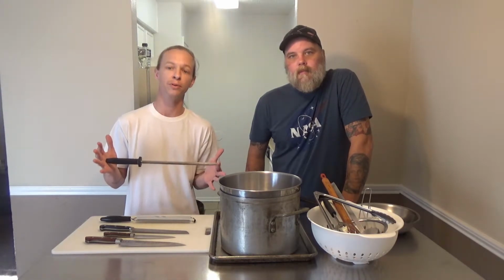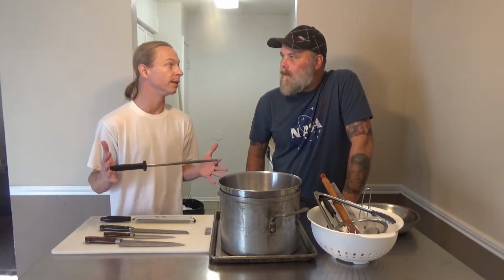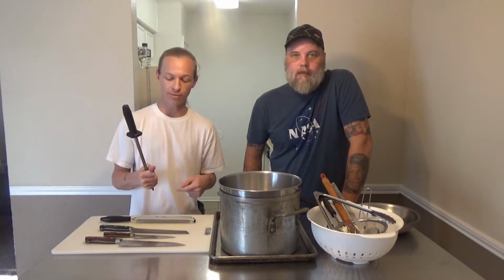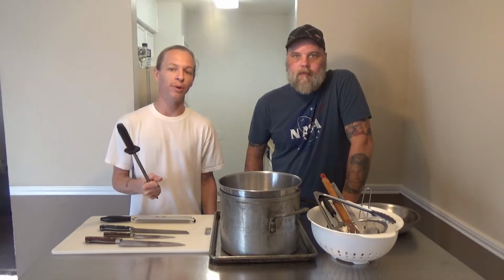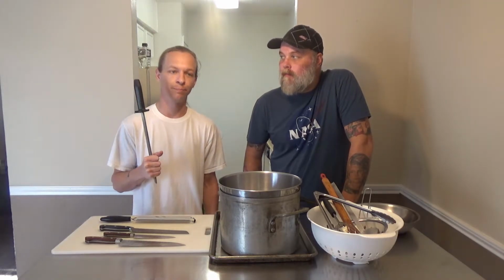And then in order to take care of your blades, which is really important to learn how to do because you always want your blade to be sharp and reliable. Plus a sharp blade is a safe blade. Yes, it is. A dull blade is a dangerous blade. A honing steel, and learn how to use it. This does not sharpen your knife. It keeps your edge working better, longer.